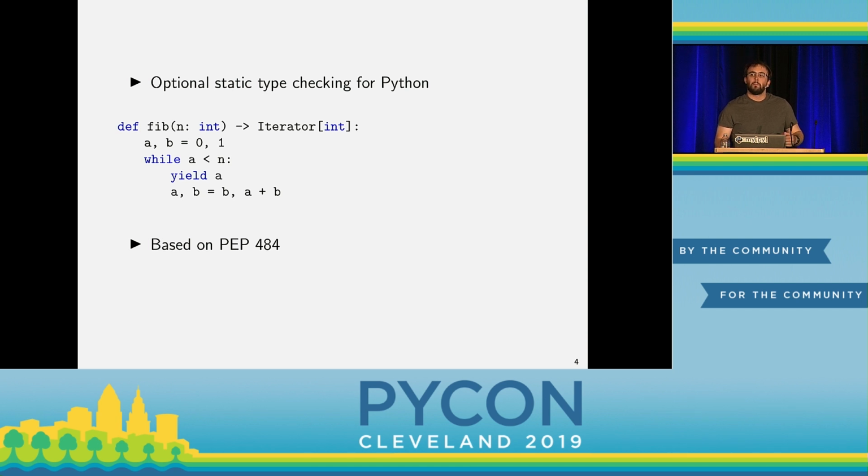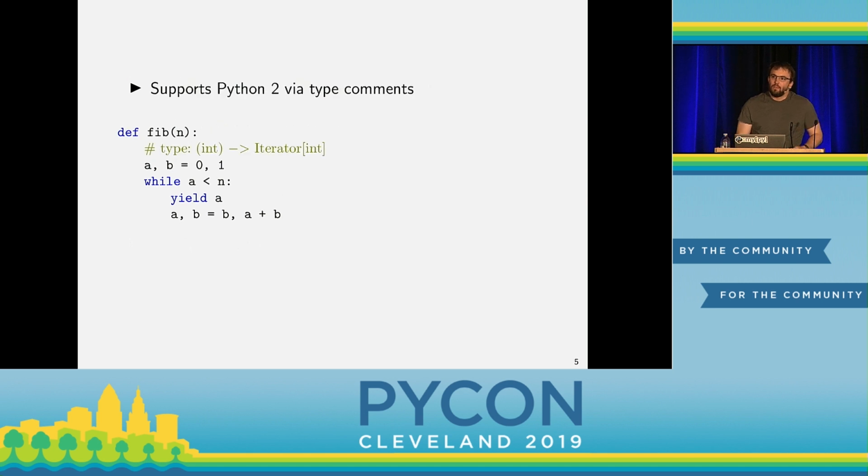The style of typing that Python uses was defined in a Python PEP called 484. So if you hear that mentioned, that's the definition of Python typing. Now, this example here is using syntactic type annotations, which were added in Python 3. But like a lot of people, Dropbox hasn't gotten rid of all of our Python 2 yet, or honestly even gotten that close. So MyPy needs to be able to support Python 2 as well.